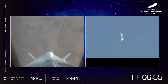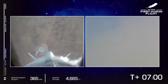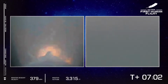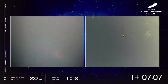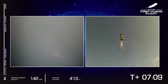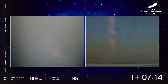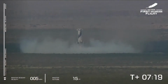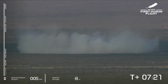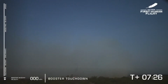Thank you again, everybody, for joining us live for our first human flight on New Shepard. So far, a nominal flight. Our booster is about to return to its landing pad. There we see engine relight. The sonic boom. And booster touchdown, welcome back, New Shepard.